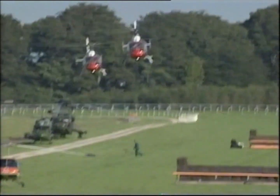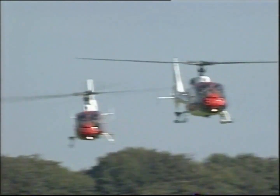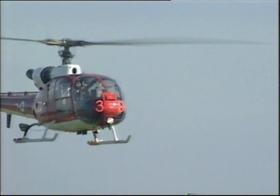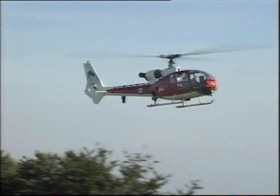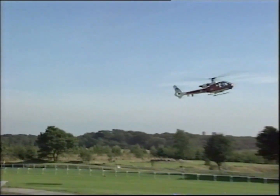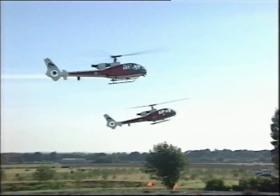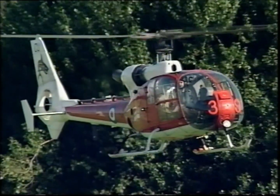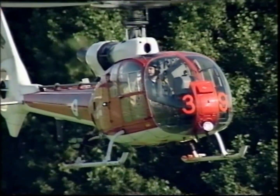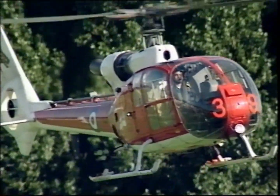The two Gazelles were flown today by Lieutenant Alan Novelli from the Royal Navy and Lieutenant Tim Leonard, who's on exchange from the Royal Australian Navy. They're both flying instructors on 705 Squadron, and their day job is training helicopter pilots with the Navy. Just coming to the hover in front of us. A couple of seconds just to get the spacing just right. And then stand by. That's arrived. And in another minute now, he'll be up here.